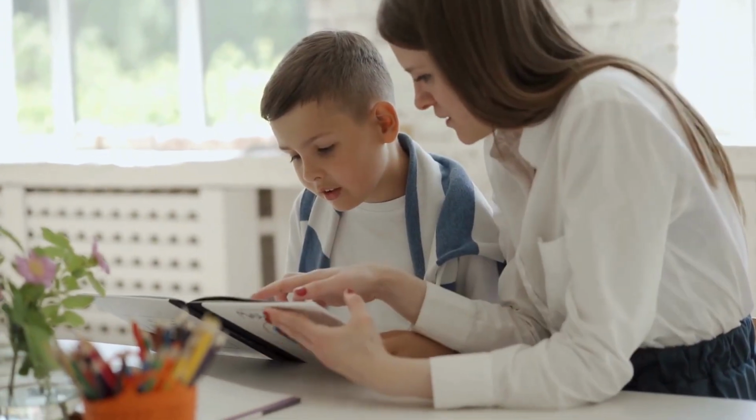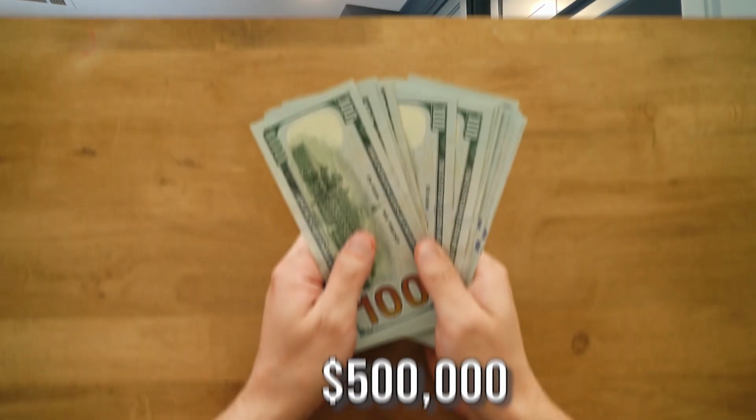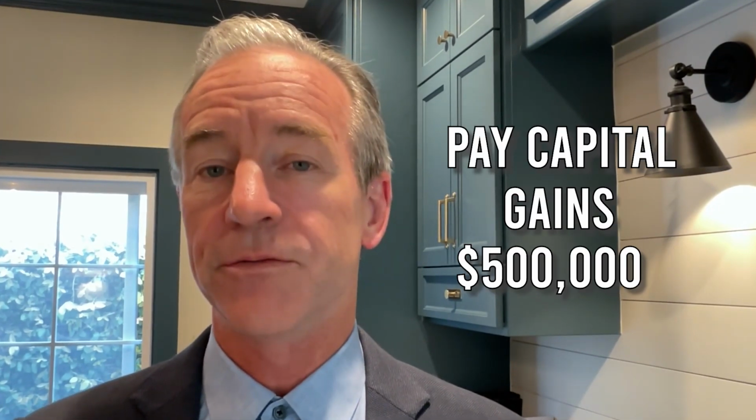But if the parent added the child to title, in that case, the child would only receive half of the stepped up basis. So using the same example, the decedent originally purchased the property at $200,000. The inherited property is valued at $1 million. So the stepped up basis at the time of death is going to be $500,000. And the heir sells the property for $1 million and now has to pay capital gains on $500,000 instead of no capital gains in the first example.